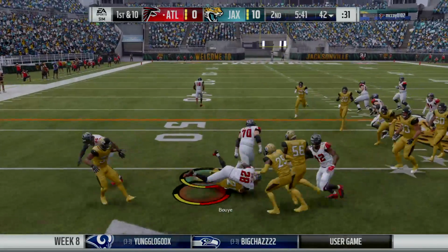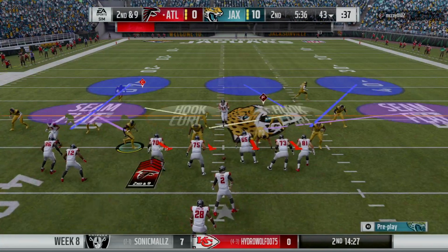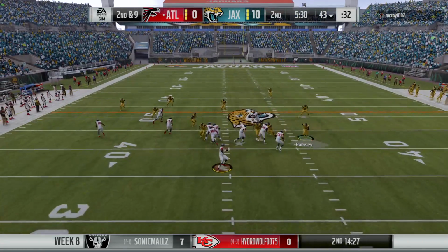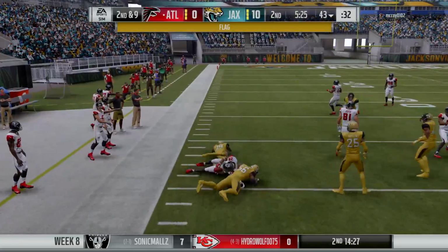They did it well there. Perfectly executed crossing route. And not much there at all. Maybe a yard up to the 43. They tried a quick hitter inside, but that one was swallowed up because what they're hoping is this big defensive lineman will take the bait and move laterally and open up a crease that they can run through. Didn't happen on that play.